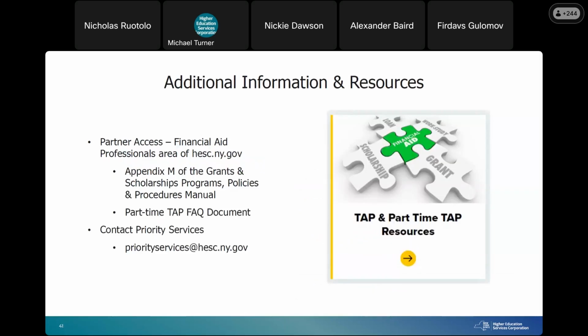We do have a bunch of resources on our site. We have the policies and procedures manual with an appendix that's dedicated to part-time TAP. We actually have a whole section of the financial aid administrators area that's labeled part-time, labeled TAP and part-time TAP resources. We have a page that fully discusses A to Z the requirements for part-time TAP that I explained in this presentation. So you definitely want to take a look at our site.